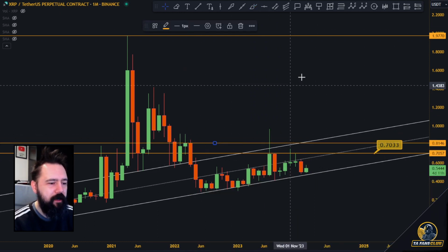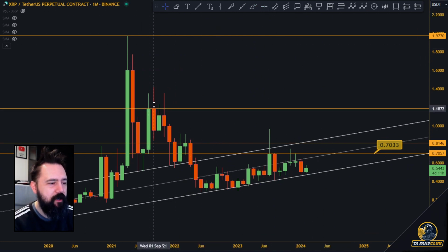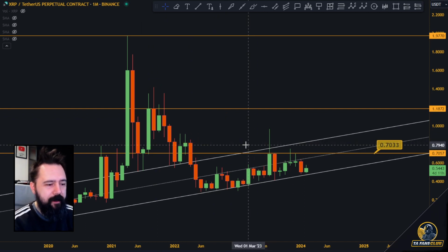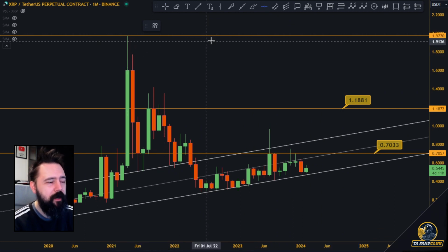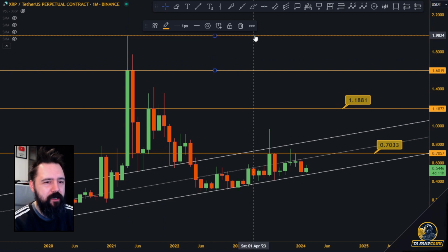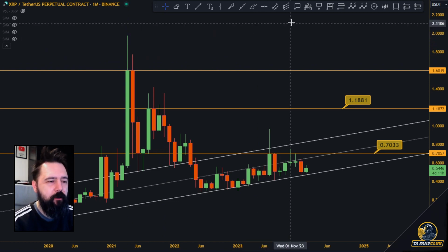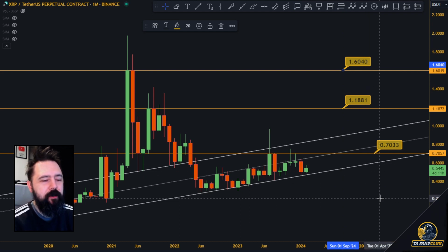Then we get a couple of levels that are more or less interesting. Especially this one up here is very interesting. I'm going to tell you why. And this is the monthly time frame, so these things can actually take a while, but these are the levels that you need to watch for. And then the previous bull market high at 1.9, but the resistance level is not actually at 1.9. The resistance level is 1.6 over here. So these three levels are exceptionally important levels right now that we need to break.